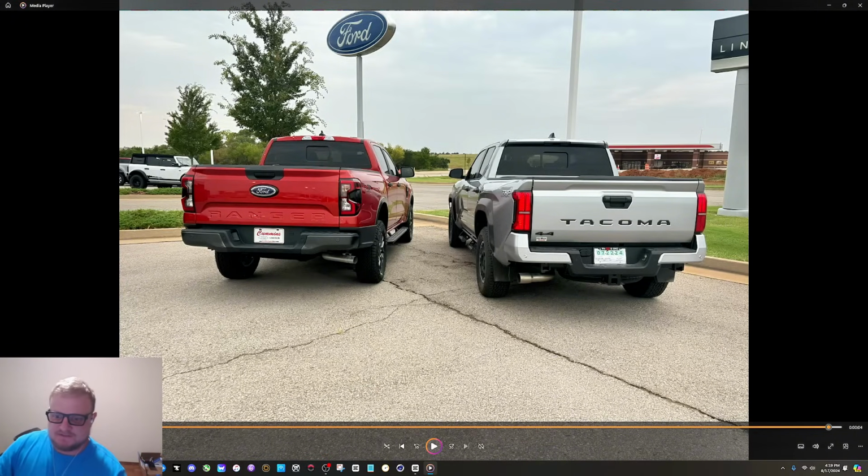I will say the seats in these Ford Rangers, once you get to the XLT and the FX package, are a little bit more plush than the Tacoma. But the Tacoma, in my opinion, the seats hug you a little bit better. Now I've heard some people complain about the way the cab feels on the interior and the driver's seat of the Tacoma, especially for bigger guys. They're like, hey, I feel like I'm in a small box or whatever.